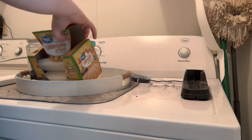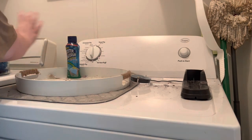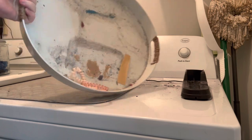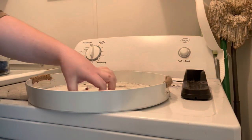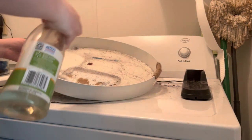So we are going to be starting out in the laundry room. I'm going to clear this tray of everything that is on top of it. This tray was extremely dirty and covered in lint and hair ties and everything I find in the laundry. I just throw it in there basically. This tray is old. I've had it a very long time.